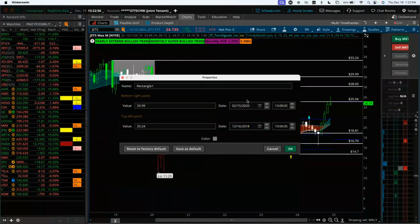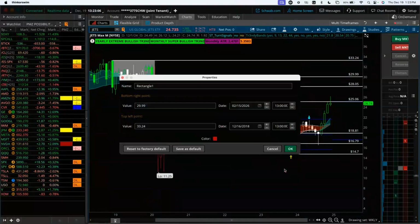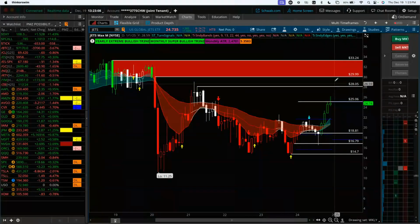2025, a trade in JETS, and price has not been there since the COVID crash. So, looking ahead in 2025, this would be my ultimate target to the upside in the JETS ETF.